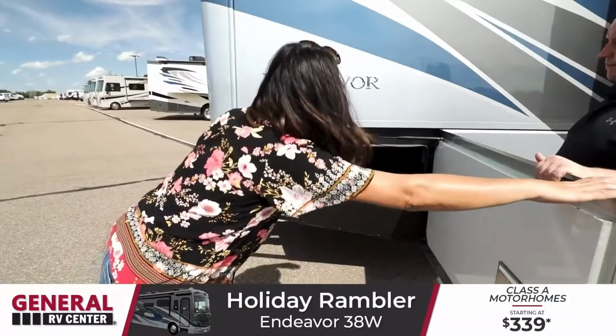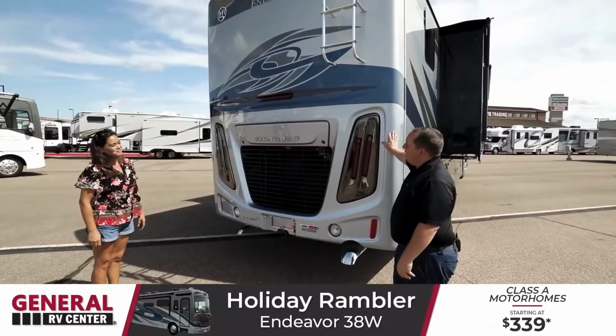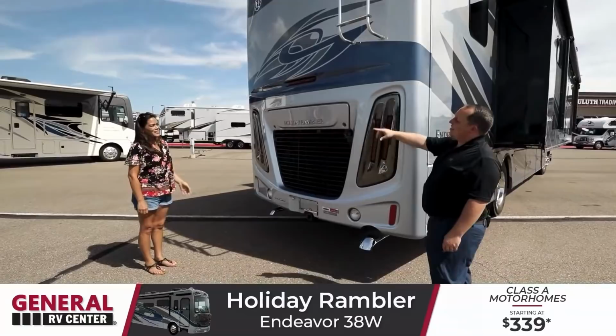Yep. And very nice. Coming around the back, we have a nice rear fiberglass cap. 10,000 pound hitch. This motorhome can tow 10,000 pounds. One of the advantages of having a diesel pusher. I love the nice big tail lights, and we got our backup camera right there. Yep, absolutely.